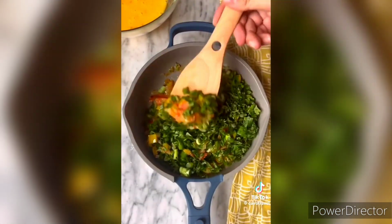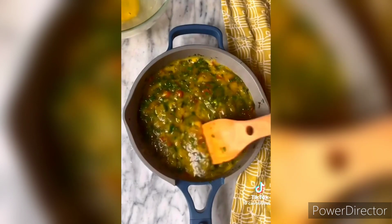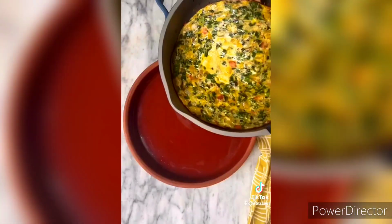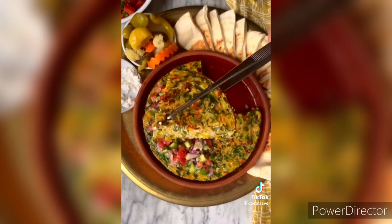The mixture is then seasoned with a blend of spices including cumin and ground pepper to infuse the dish with a burst of flavor. The mixture is poured into a hot skillet and cooked until set, resulting in a fluffy golden brown creation that is as visually appealing as it is delicious.